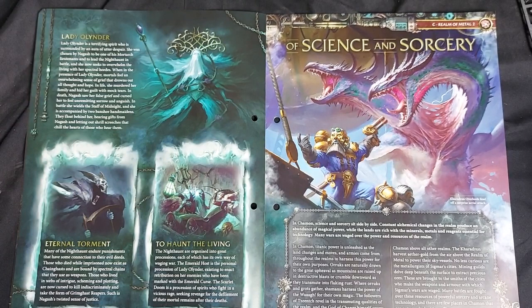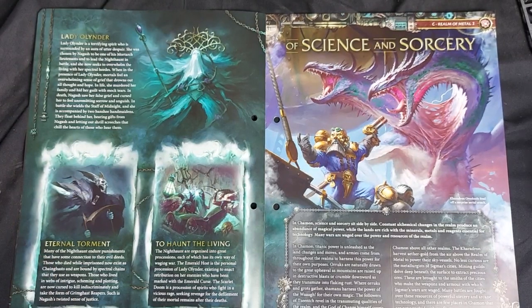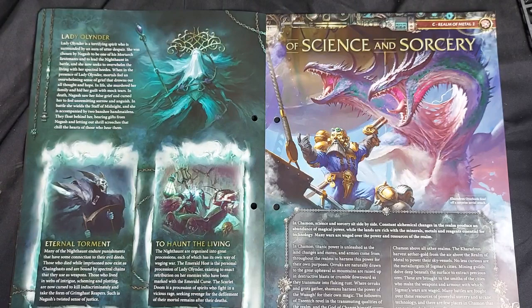We also have Eternal Torment. So, yeah, you are forced, if you are revived as a Nighthaunt, there are those who will continue your punishments, such as the Chain Ghasts, bound by spectral chains that they use as weapons. Yeah, there's also Grimghast Reapers, who will also kill even their own kind if they so deem it worthy.